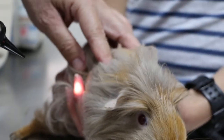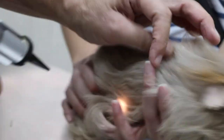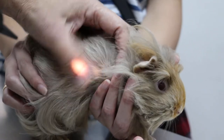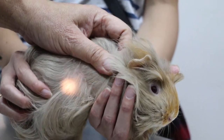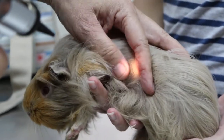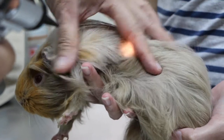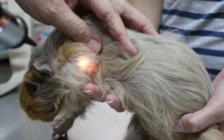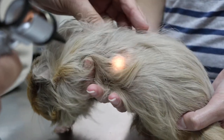First of all, there is no hair loss. No hair loss on the side, on the flank, for the last 2 weeks. On the other side also. This is the sibling of it. The hair shop owner said no hair loss. You see no hair loss, which is the normal situation in normal guinea pigs.